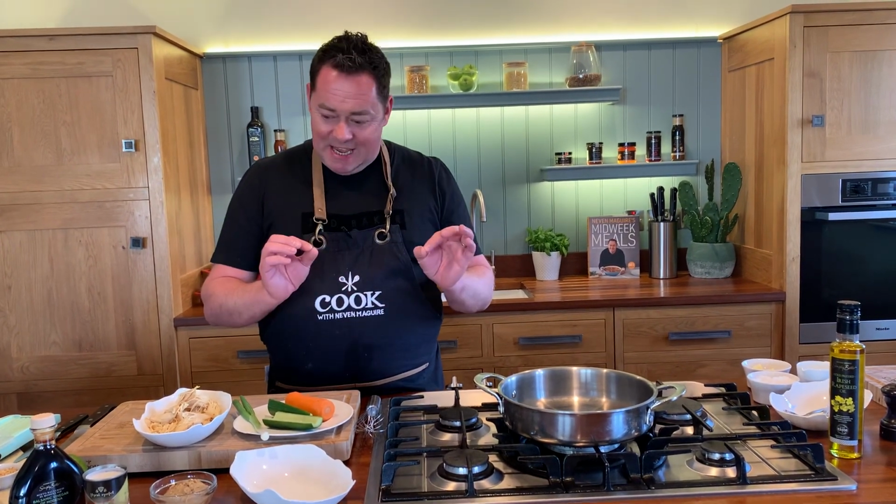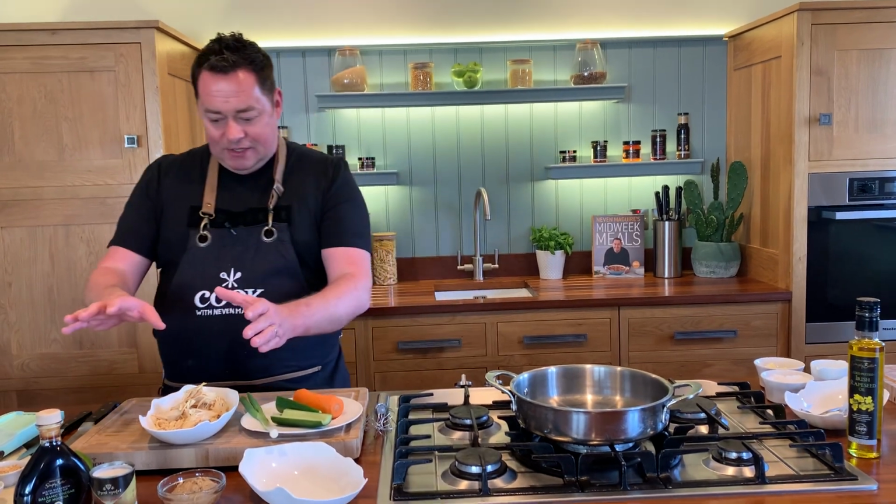I'm going to show you a really simple and quick chicken salad with a satay dressing. And I love satay sauce because it reminds me of holidays in Thailand, Indonesia, Bali. It's such a beautiful sauce dressing. It can be made ahead, which is fantastic. Now I'm going to talk you through the ingredients.